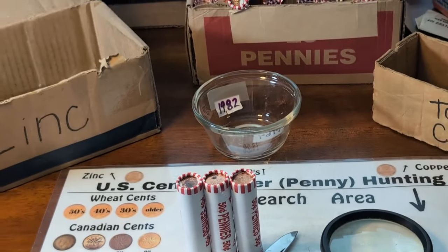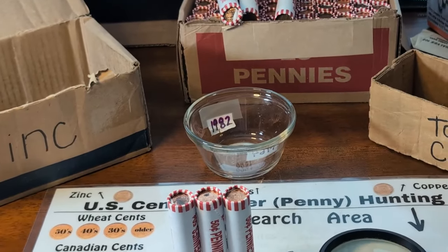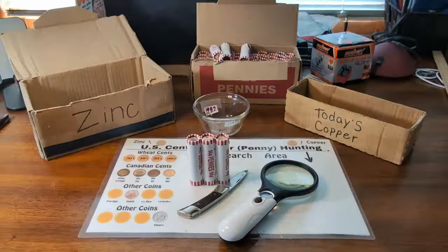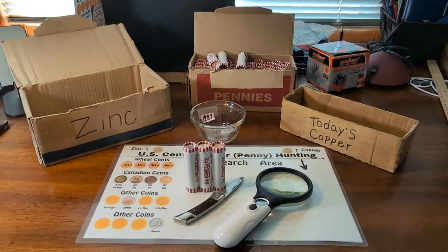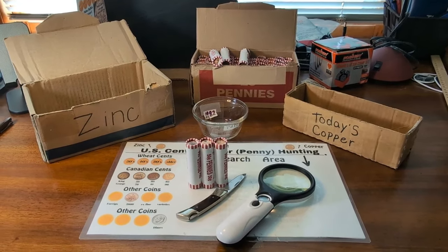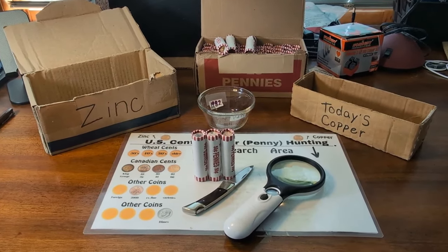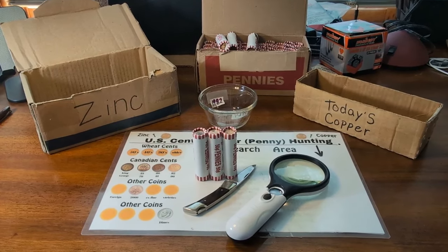Hopefully we'll get the 3 pounds of copper that I hope to get each week, or each box, and hopefully we'll get 10 wheat pennies as well. And anything else is a bonus.